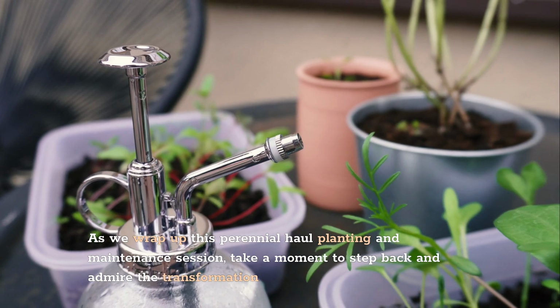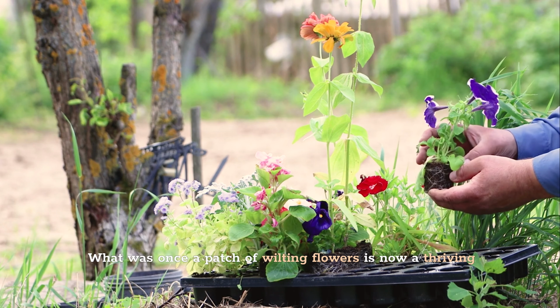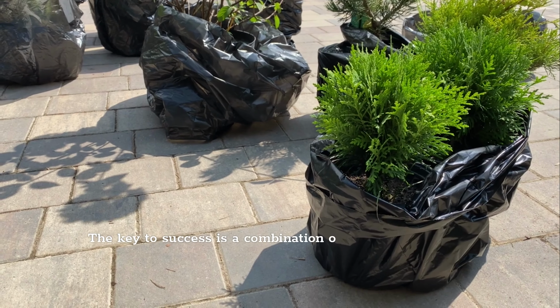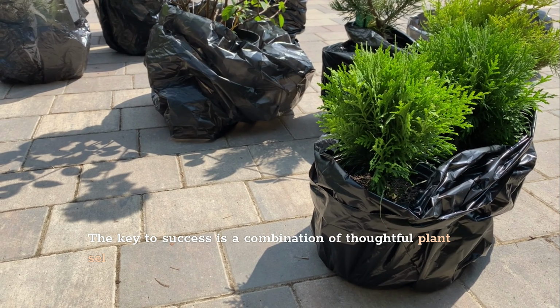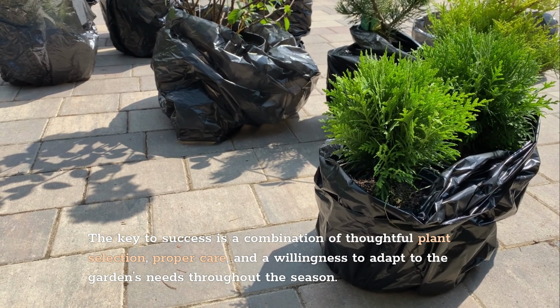As we wrap up this perennial haul planting and maintenance session, take a moment to step back and admire the transformation. What was once a patch of wilting flowers is now a thriving garden full of life, fragrance, and color. The key to success is a combination of thoughtful plant selection, proper care, and a willingness to adapt to the garden's needs throughout the season.